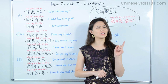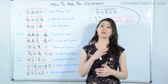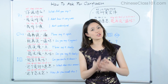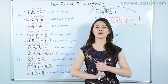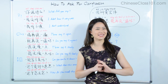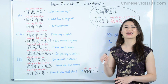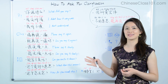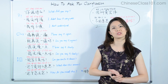Wait a second. Clarification, what is that? What does that mean? Well, when we don't understand someone or when we didn't hear someone very well, we check with the person we are speaking with to make sure we understand them correctly. This is asking for clarification. Well, in Chinese, there are a few different ways to do that, of course. And here I have listed 10 phrases, 10 sentences you can use to ask for clarification under different circumstances.